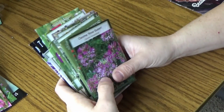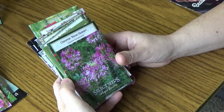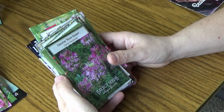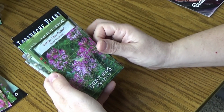So that's my pile here. Let me know what you're starting this year, and also some tips on getting flowers to germinate a little bit earlier, especially verbena. I would really like to know what you do. But I know some of these I have done before, and I absolutely fell in love with them.